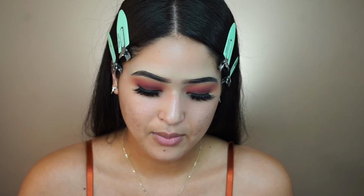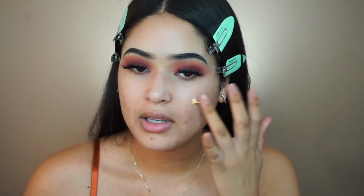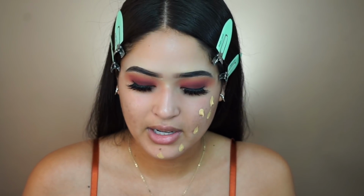Alright, and I'm just gonna go ahead and wait for this to get tacky, and then I'm just gonna apply my NYX Can't Stop Won't Stop foundation. I'm in the shade Beige. I know in the foundation review I did for this foundation, it looked really yellow and like mustard all over my face, but I promise you guys it's just lighting. I have to work on my lighting a little bit better, but this is my shade. I've been using it every single time I wear makeup to school, because I don't wear makeup every single day. I wear it sometimes depending how I'm feeling that day.